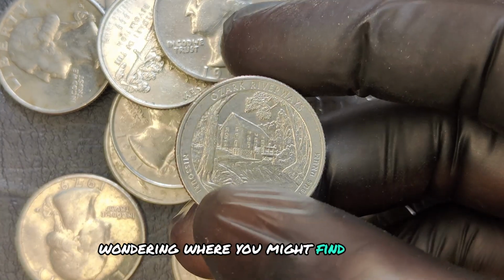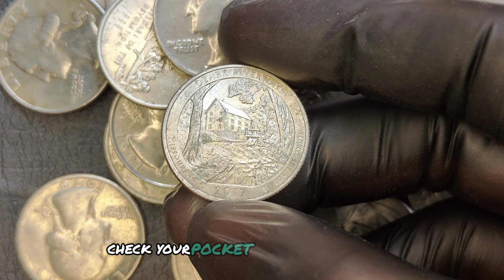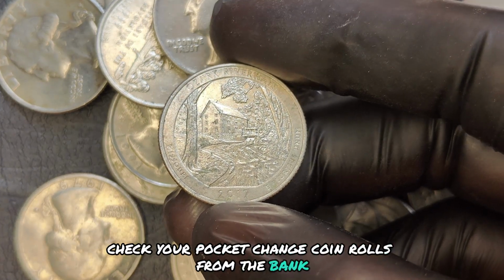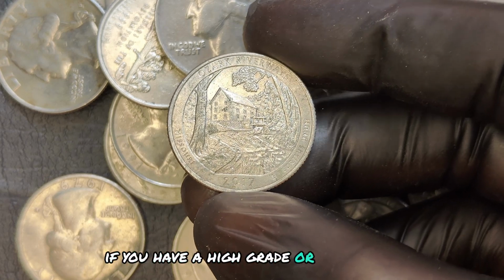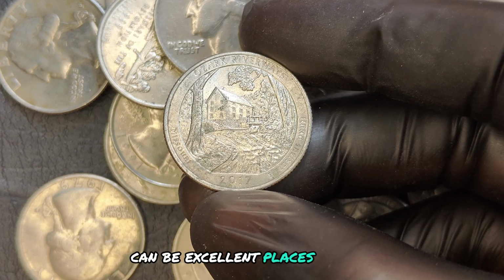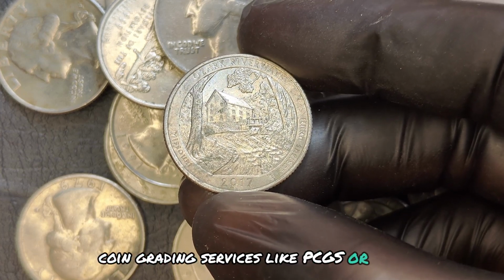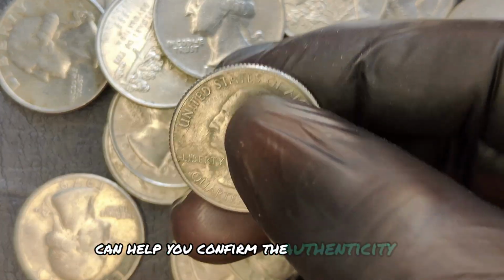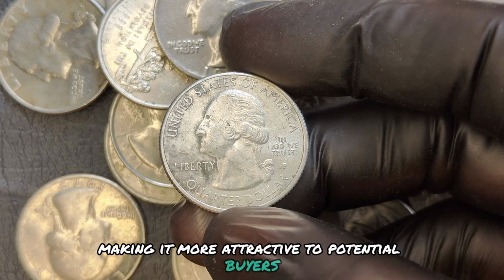Wondering where you might find one of these special 2017 P quarters? Check your pocket change, coin rolls from the bank, and ask your local coin shops. If you have a high-grade or error coin, coin auctions and online marketplaces can be excellent places to sell. Coin grading services like PCGS or NGC can help you confirm the authenticity and condition of your coin, making it more attractive to potential buyers.